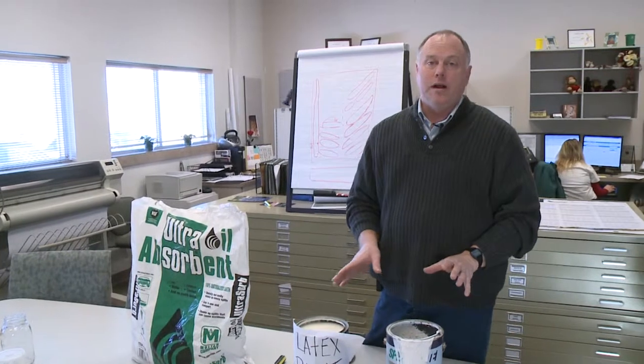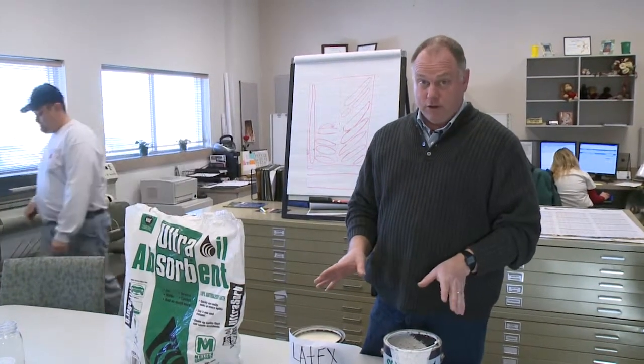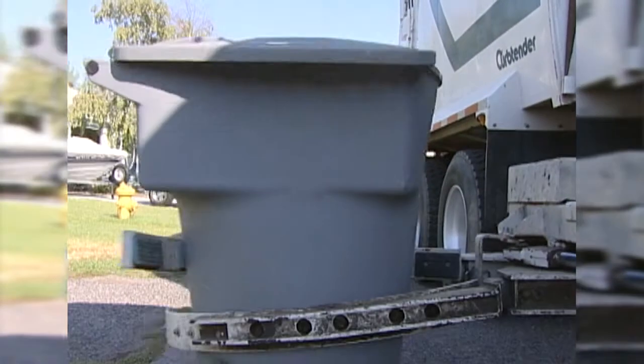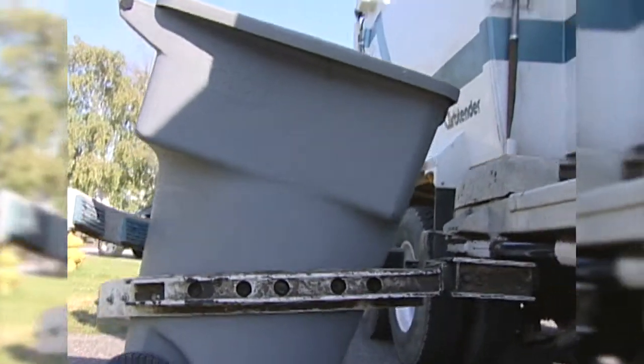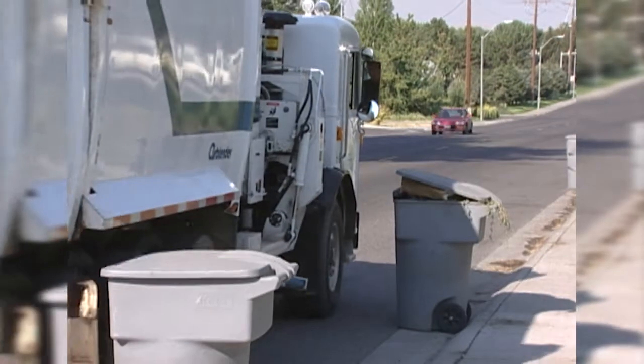The thing we're worried about is the liquid portion. It's actually technically illegal to put any liquids in a solid waste landfill. And in our trucks, it really causes a mess. If you throw like 5-gallon buckets away, it'll actually start coming out the back of the truck and get on the street and that kind of thing.